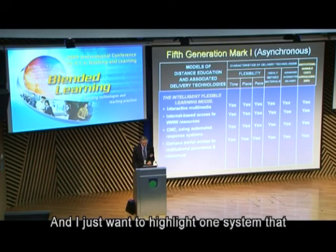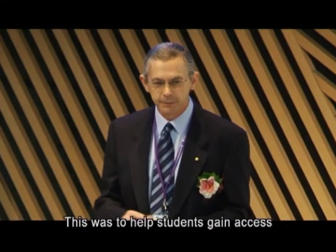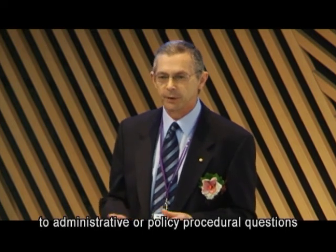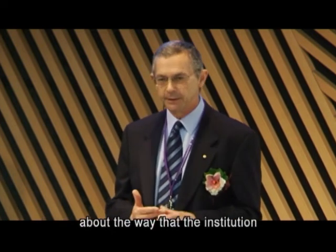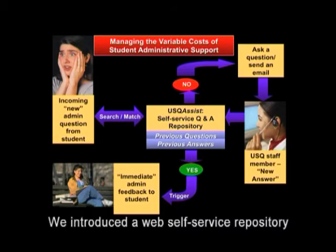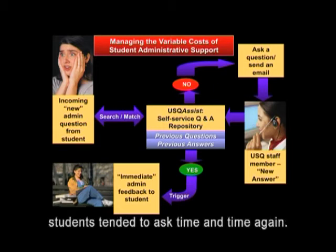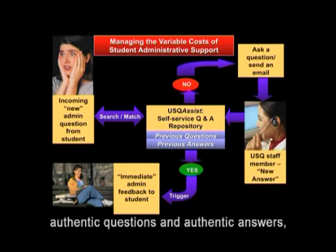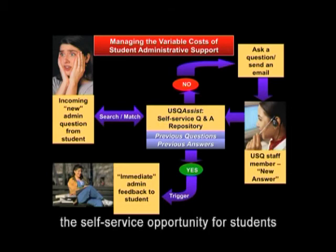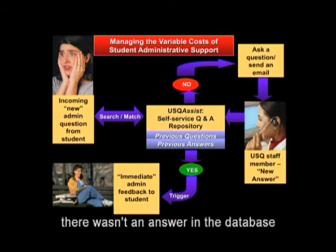And I just want to highlight one system that did that, which we introduced at USQ in 2002. This was to help students gain access to administrative or policy procedural questions about the way that the institution ran its degree programs. So we introduced a web self-service repository which reflected the common questions that students tended to ask time and time again. These were based on authentic questions and authentic answers, and we introduced a self-service opportunity for students to find out what they wanted. And it was only if there wasn't an answer in the database that students then involved a staff member.